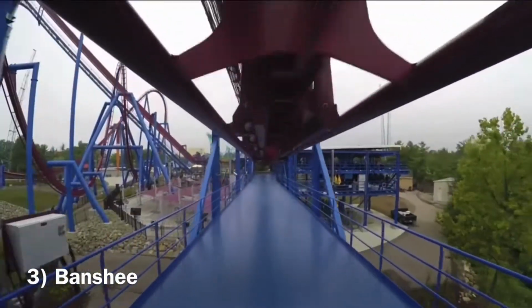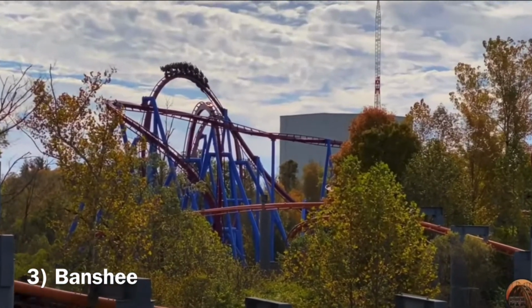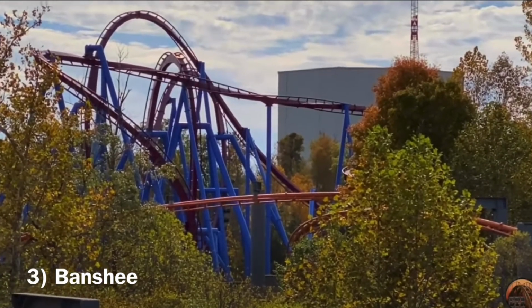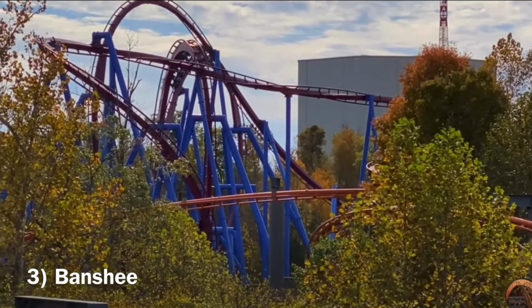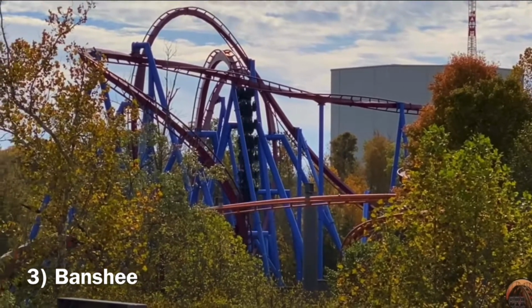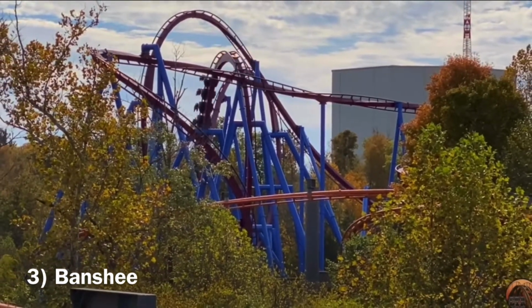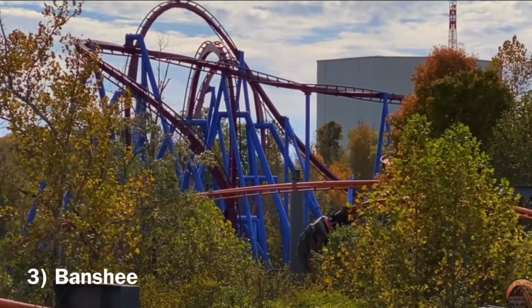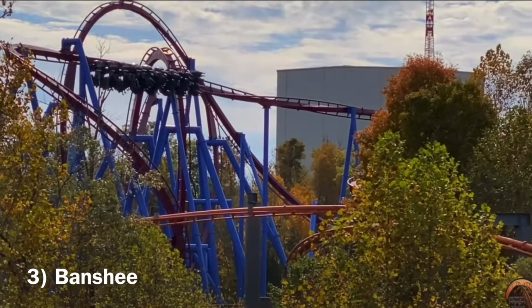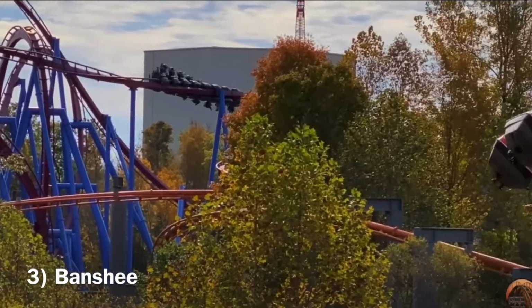Just insane sustained positives, massive inversions. Just love every inversion in this coaster. The dive loop is awesome. The 2 vertical loops. The 0 G roll is super floaty. It's not as whippy as those older inverts, but makes up for it with just being honestly really intense, and just how sustained those Gs are. It really doesn't have any dead spots like some inverts do, and just never lets up.